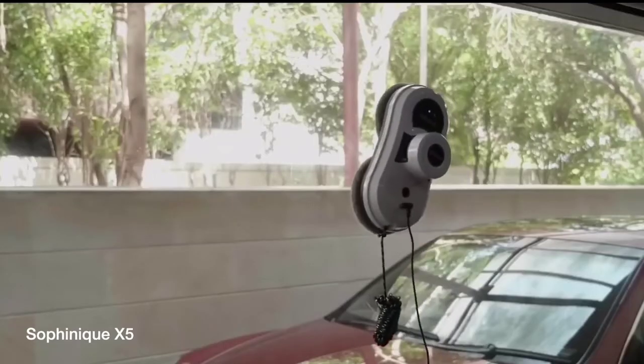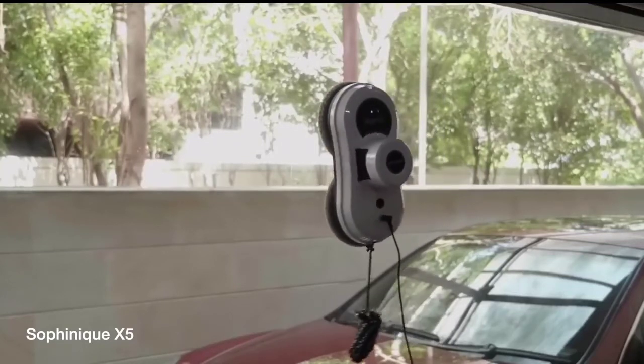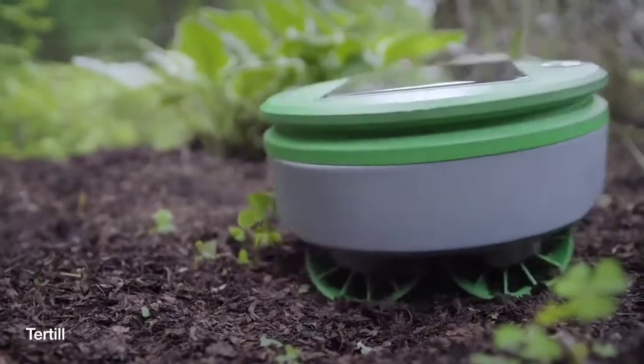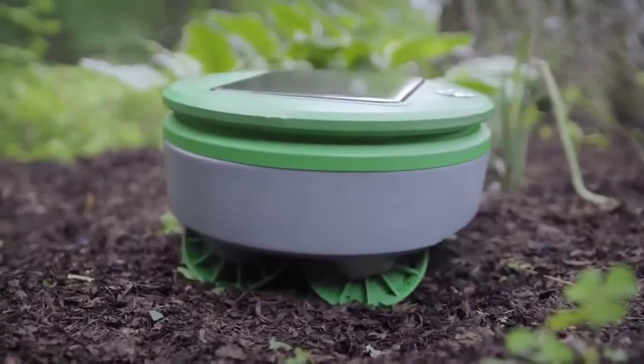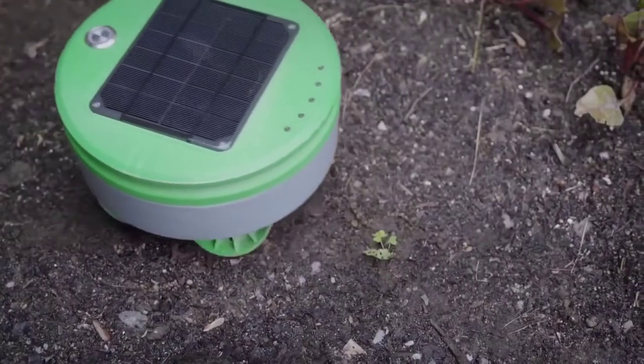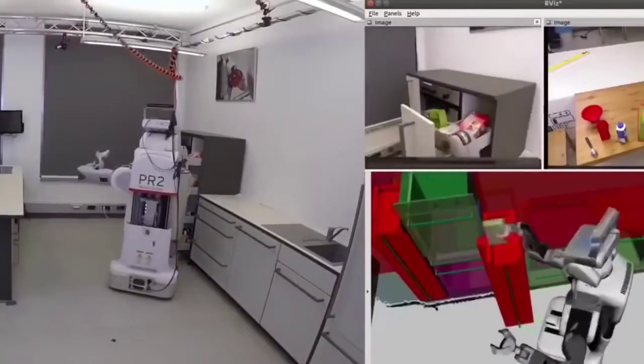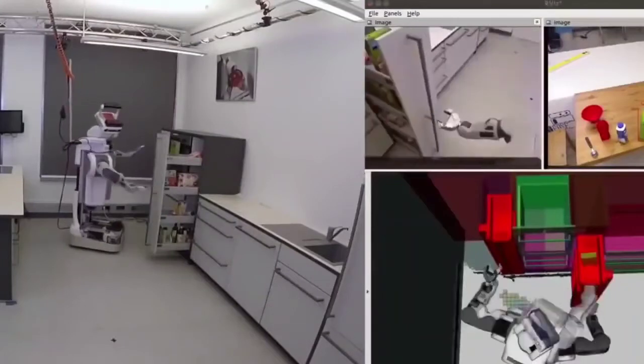There are also window cleaning robots like this one which cleverly walks around the window. And this is a solar-powered weed killing robot. It doesn't need to pull weeds because it chops them daily until they run out of stored energy and die. And robot butlers are also in development, gradually learning to perform any task around the house.